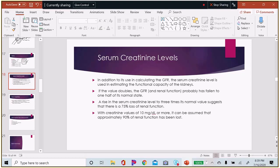If the creatinine level doubles, then renal function, or the glomerular filtration rate, has probably fallen by half of its normal rate. So that's a 50% loss in nephron capability. If there's a rise in creatinine level to 3 times its normal value, that suggests a 75% loss of renal function. And with values of 10 or more, you can assume that you have less than 10% of renal function left. So it doesn't take much of a bump in serum creatinine for you to be concerned about renal function. Because if someone's normal creatinine level is 0.7, then 1.4 means there's a 50% loss of kidney function. So any elevation in creatinine needs to be taken really seriously.